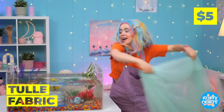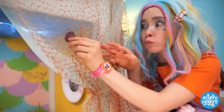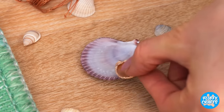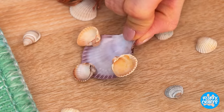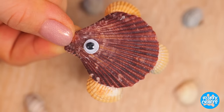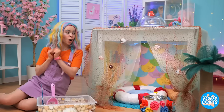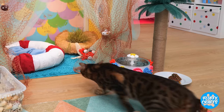Now cover your aquarium with tulle fabric. Oh. Complete with a fishnet design. Add some cute little seashell fish too. Wow! Come on, kitty. It's time for the grand opening.